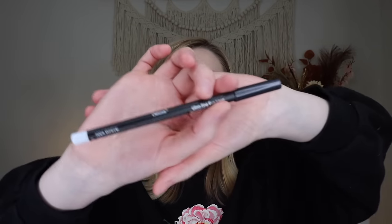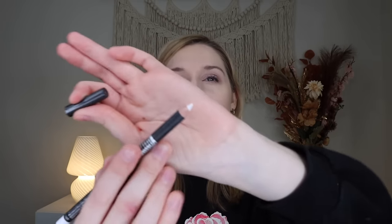Then from Italia Deluxe, we have their Ultra Fine Eyeliner in white. Ooh, I love that this works so well. You can have the little white liner. It is like the pencil liner, but with that snowy snow globe vibe, a white liner works beautifully.